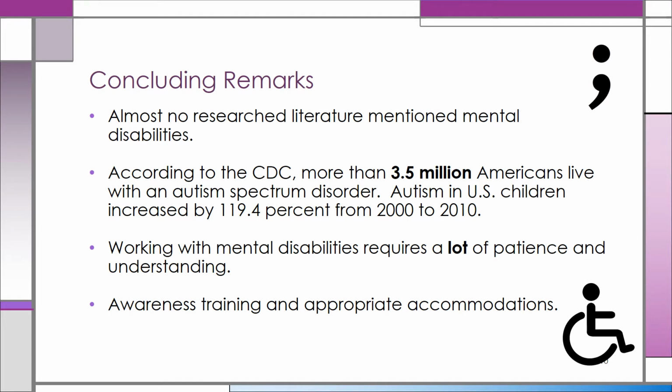As medical information becomes much more widespread to the community at large, how we deal with these individuals will be as important as how we assist them in their research. Working with these individuals requires a lot of patience and understanding. Awareness training should be made available to the archival staff on the different conditions and what to expect when working with them. Although an archive cannot be expected to have the proper equipment available for each patron, staff should be aware of the technologies available to them and have other accommodations for use.